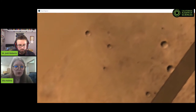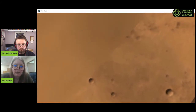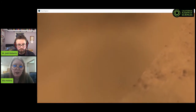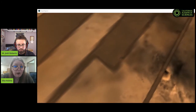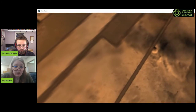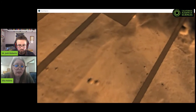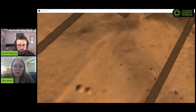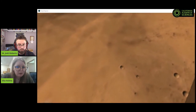That turned out to not necessarily be the case. We didn't find very strong evidence for that, although there is still some argument among the scientific community about whether or not there might be some lake deposits there. But what we did find that is maybe just as interesting is, firstly, Spirit found some deposits of silica, which on Earth we typically associate with a hydrothermal environment or a hot spring environment.